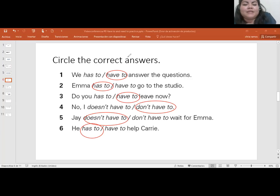Yes, it's the same case. It's the same case because we're talking in simple present. Good question, Ricardo.